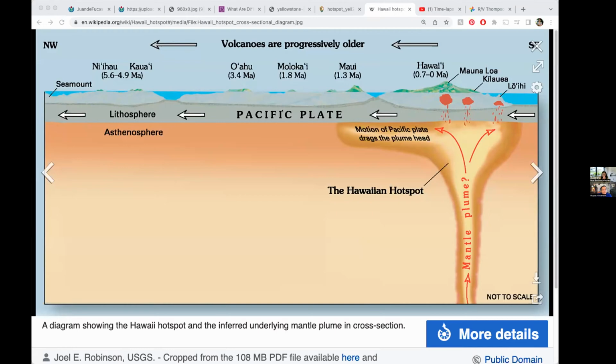As the mantle plume is coming up, the tectonic plate moves on top of it, and it results in a line of volcanoes. As the tectonic plate moves over the mantle plume, every so often the melt material pokes through and creates a volcano. So you get this chain of volcanoes, and that is how the Hawaiian Islands formed. So that's another type of volcano.